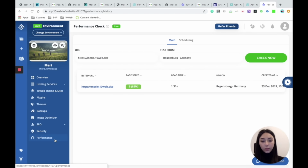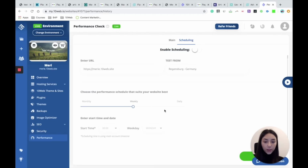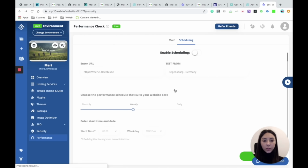And then in the performance section, once you run a performance check, it's just going to give you all the information that you need. You can always do scheduling of the performance, so whether you want to do it on a daily basis, weekly, or monthly, you just need to enable your scheduling and do whatever you need.